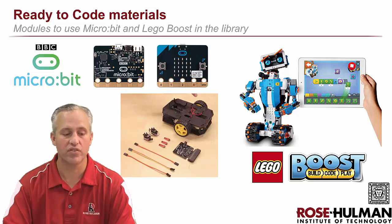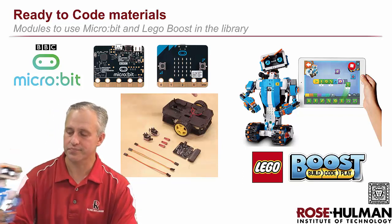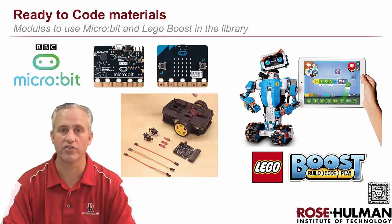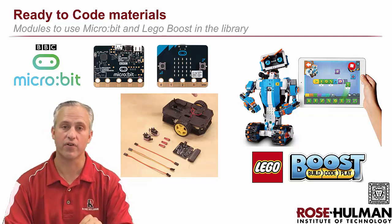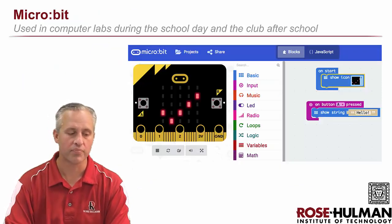And then the other one is the Lego Boost. So here's a Lego Boost sitting right here. And it's Lego's next initiative. They've done 3 generations of Mindstorm, 2 generations of Lego WeDo, and Boost is their current product. And we think that it's a really good fit with what we're doing in our Maker Club, and we think it could be a good fit for other schools that want to make Maker Clubs, and even public libraries.